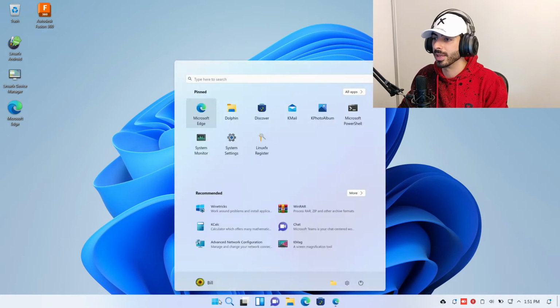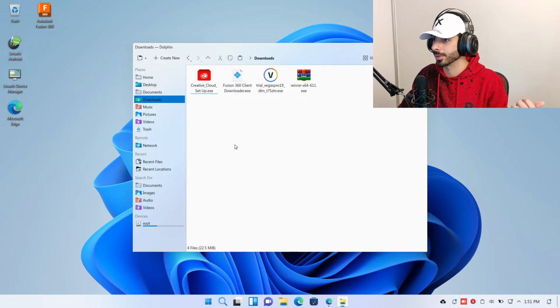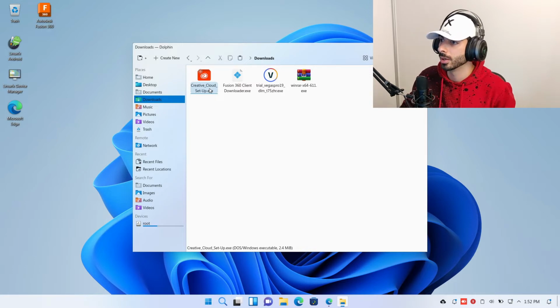Now, something that might be even harder to run than Fusion will be Creative Cloud. A lot of people need Creative Cloud for their work and even hobby. So that's one of those things that is almost impossible to run on Linux unless you have a really beefy PC on a virtual machine. So let's see if it actually runs in here. I doubt it will do anything, but we'll see.